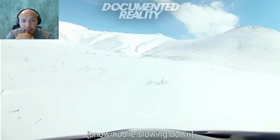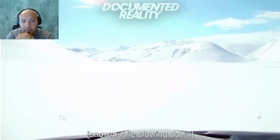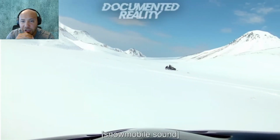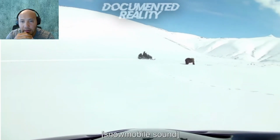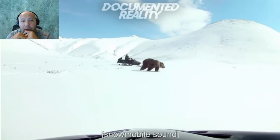The snowmobiler passes the massive grizzly bear, but surprisingly circles back around. I'm pretty sure you're trained or something to do that. It appears as though they're trying to chase the bear out of the area. Both snowmobilers get very close to the bear.